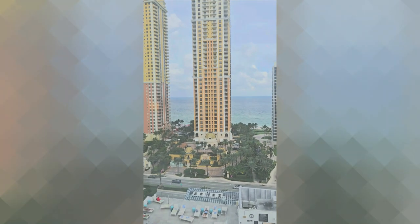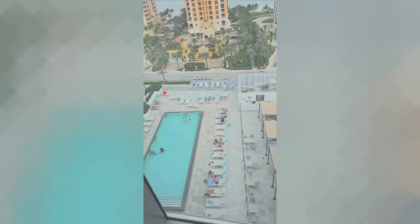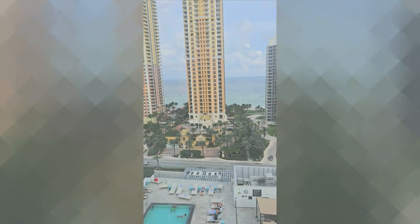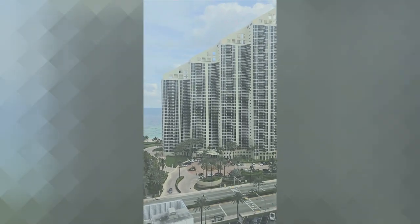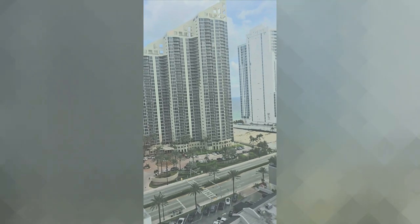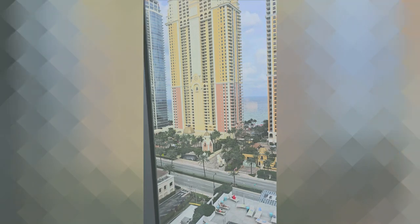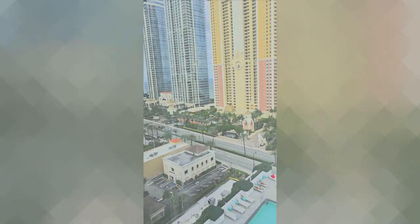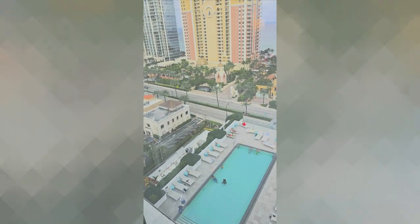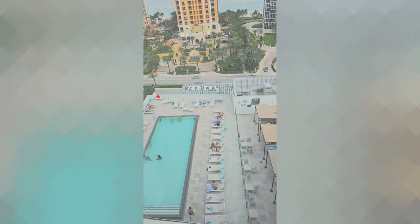This is our view. You see the ocean out there? And that is the pool area. And this is Sunny Isle Beach, guys. Look at this. Look how beautiful it is when we were coming in. See how nice it is when we were coming in? Look how beautiful, guys. People are chilling out in the pool, which is on the 9th floor.